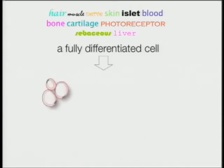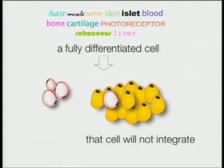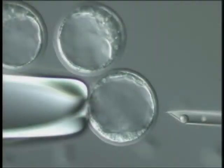Now, here's the point. First, you can take a differentiated cell, it doesn't matter from what tissue, and if you take that fully differentiated cell and you remove it from the group of the other cells, and then you introduce it into another group of cells that are different, in this case we'll say bone cells, that differentiated cell will not integrate, right? That seems almost obvious to us now. But back then it was an important control that the cell, if you put the cell in there, it wouldn't integrate. But if you took the nucleus out of that fully differentiated cell, then you could get it to integrate.